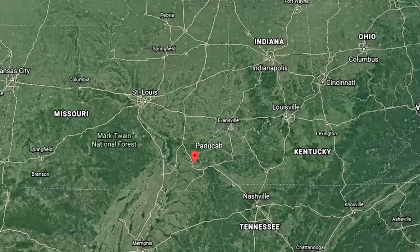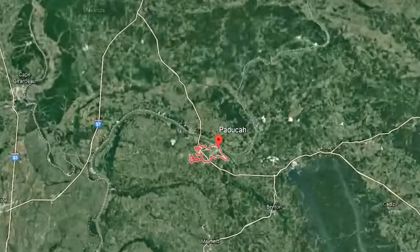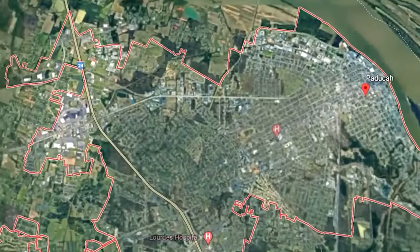This is Broadway, and I think it goes without saying that this is the city's main street. I noticed several antique shops on this stretch along with some restaurants. Paducah, Kentucky is about a 2-hour drive northwest of Nashville, Tennessee.